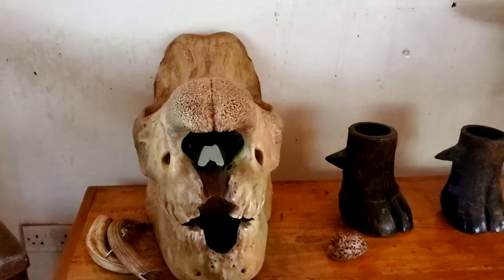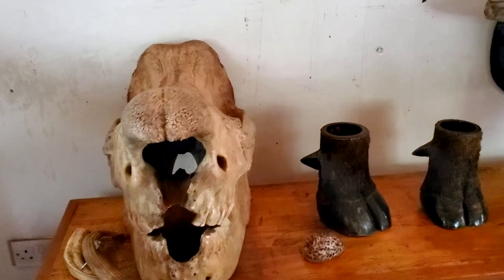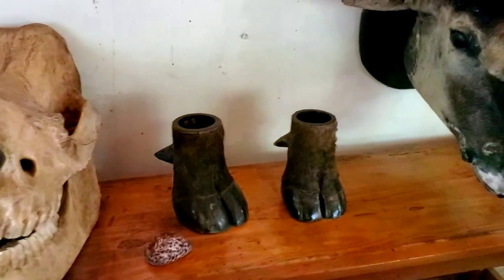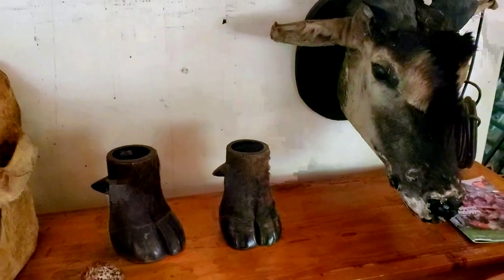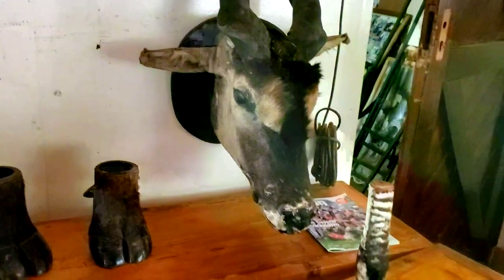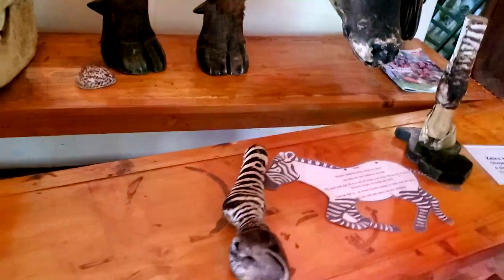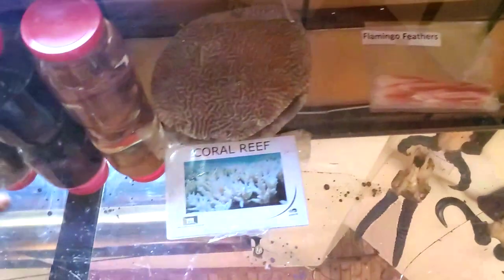So this is the rhino. It's huge. These are the teeth. And that's food for the buffalo. These are fossils for the zebra. Some of the wild animals that are available. So here we have ostrich feathers and flamingo feathers. The other one is coral reef, found deep in the sea.